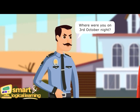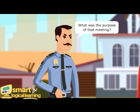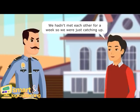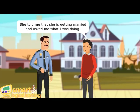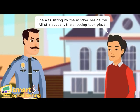Do you suspect anyone? I'm confused. Among the many friends I made in Delhi were Atul and his daughter. However, there had been a mutual understanding between our families. How can I suspect them? Where were you on 3rd October night? I was in the cafe. Atul's daughter was right beside me at that time. What was the purpose of that meeting? We hadn't met each other for a week, so we were just catching up. She told me that she is getting married and asked me what I was doing. What happened then? She was sitting by the window beside me. All of a sudden, the shooting took place.